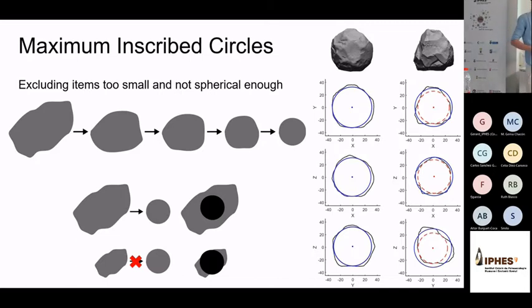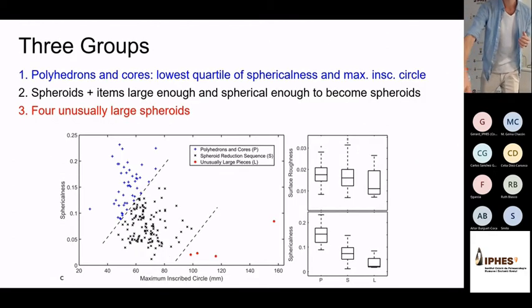The piece on the right is, by volume and surface area, a little bit larger than that spheroid, and that's one of our smallest spheroids at the site. But you can see its circle in red compared to the circle of the spheroid in blue. It's too small. It can't be turned, I would argue, into any of the spheroids of the size that we get at Ubeidiya. So this is how we can start to separate out this sample.